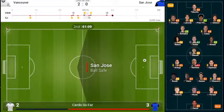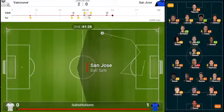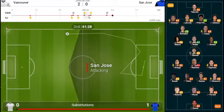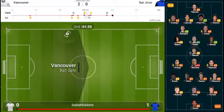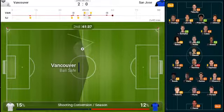Berhalter for Priso, floating that wide for Tate Johnson. Johnson is there. He's in deep and ran into the ball, tucked it towards Daniel.